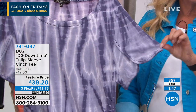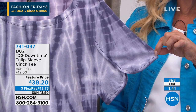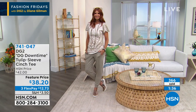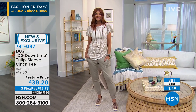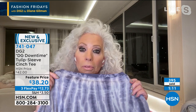Yep. And always keeping in mind that you and I are not the only two females in America that have a problem with junk in the trunk. So we're always, even with a novelty tee like this, putting in the philosophy that we're going to take care of you ladies. We know where your danger points are. And even though we put so much effort into getting the tie-dye done, we're still going to have that philosophy of DG2 camouflaging those difficult areas where it's almost impossible to lose weight. But I love it because it is a statement, and it's a youthful statement, but it's done right.